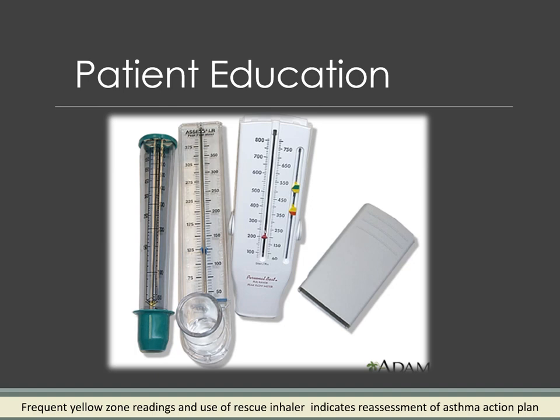Here is an example of my peak flow meters for our self-assessment, which is that important. I'm trying to think what I have not said already. Whatever their action plan is, make sure it is written down and accessible to friends, family, and the patient, obviously. But encourage the patient to share this with others, because oftentimes the patient may not be the best person to ask if they're feeling okay, especially if they're doing something they want to do. Hey, you're looking a little blue here as we're trying to hike this mountain. No, I'm fine.